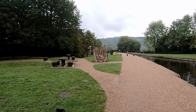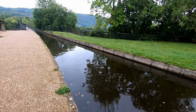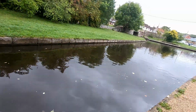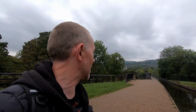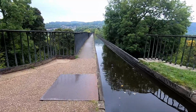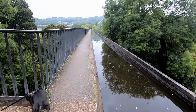And here we go across onto the aqueduct. I did actually want to paddle across this, and it's a lot calmer here than I thought at the moment. It's not very windy at all. However, I'm not really sure where you'd drop in, because we've had to park. Parking is really awkward. We've had to park up a hill somewhere. Maybe there's somewhere on the other side. Look how narrow this is. All you've got on that side is just that to stop you from going over the other side.